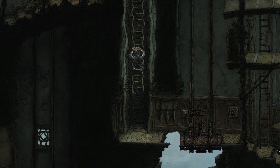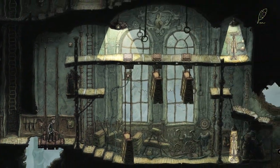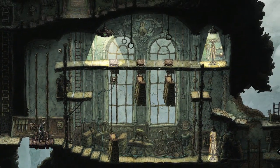Hello everyone, we are still playing Creeks for this Halloween. Yeah, this one has me... well, I don't know if I should say stumped, but it is a challenge.